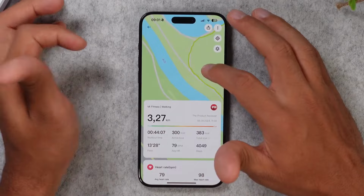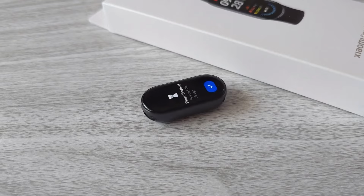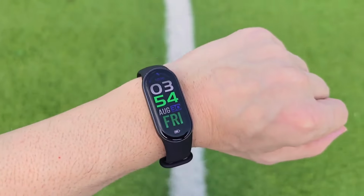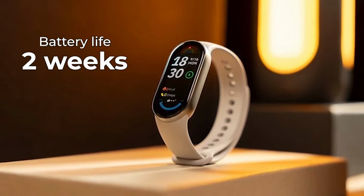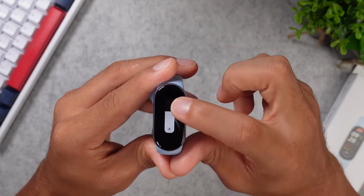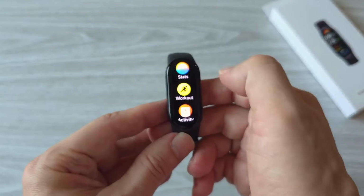One thing worth noting, it does not have built-in GPS. If you go for a run, it'll use your phone's GPS instead, which means you'll need to bring your phone along. That's not ideal for serious runners, but for everyone else, it's usually fine. Thanks mostly to its small display, the battery life is super long, you can easily get 2 weeks on a single charge, and if you turn off a few background features, it stretches even further. If you can never remember to charge your devices, this is probably your best pick.